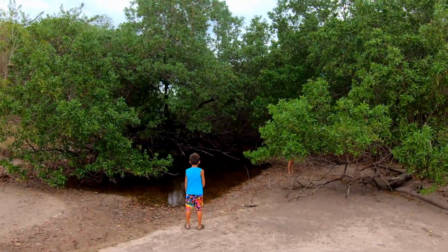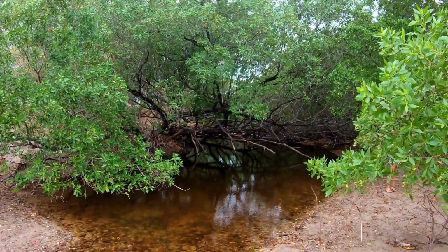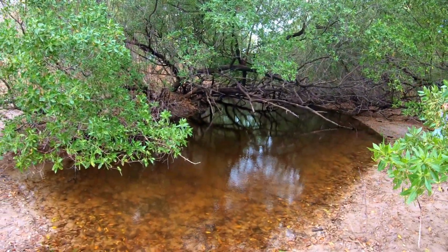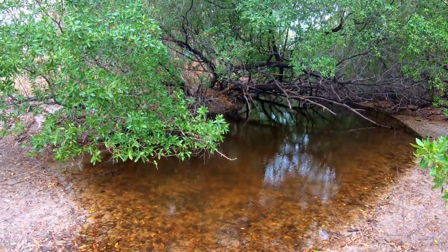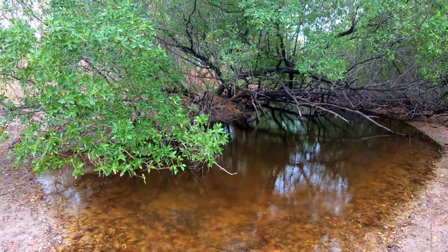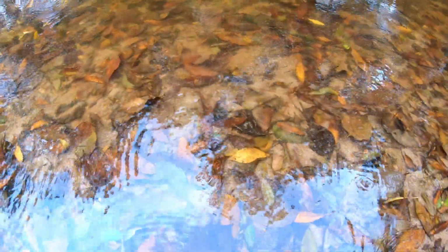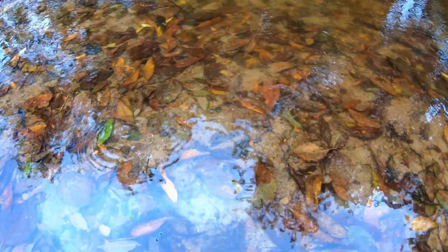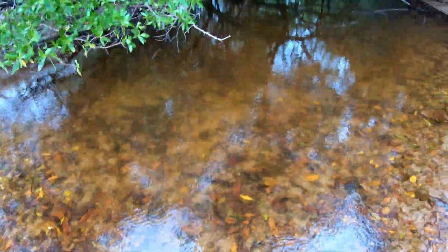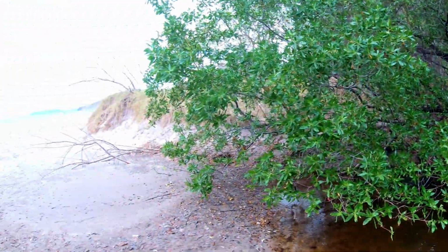And here's a little cool estuary, which in rainy season would probably connect with the water. You can see fish in here actually, all kinds of little fish. Cool. Let's go find the entrance for that hike.